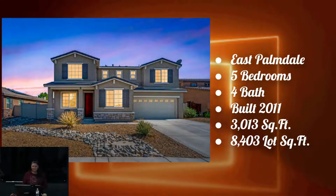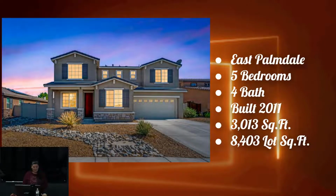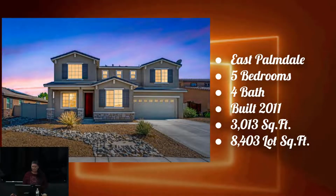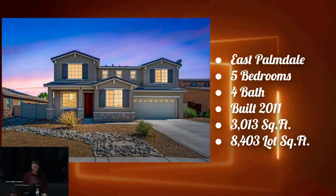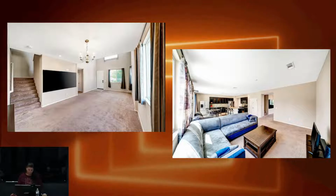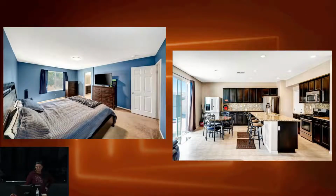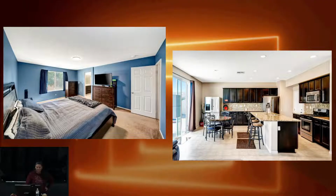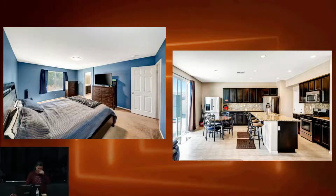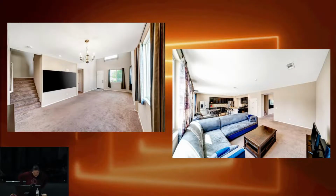Now it's East Palmdale, 5 bedrooms, 4 baths, built in 2011, 3,000 square foot on 8,400 square foot lot. I like how they even lit up the garage lights. Wow, that's a big TV. Is that a TV? It looks like a chalkboard. That might be a chalkboard or something. Nice, pretty picture. That doesn't look like a kitchen. Maybe that is a TV. Well, it's just a weird spot. No, I guess that works for a TV spot.